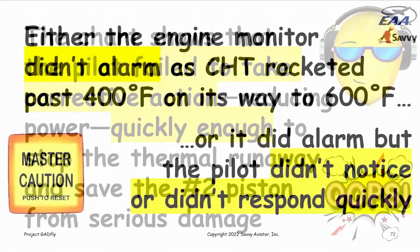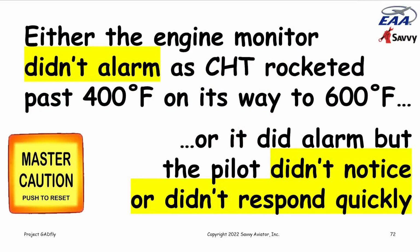So either the engine monitor didn't alarm and didn't give him a warning, or it did alarm, but he didn't respond quickly enough with an appropriate action to stop the thermal runaway. The appropriate action is to go full rich, turn the boost pump on, and throttle back and stop the thermal runaway before it gets to the point where it starts melting things.